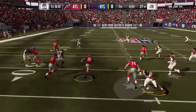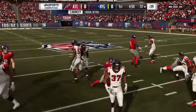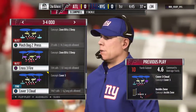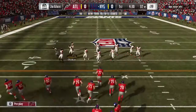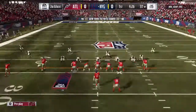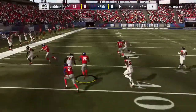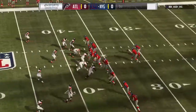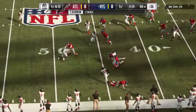The first carry for the former Nittany Lion. This is Saquon Barkley, and he'll be brought down right around the 37. It'll be a pickup of 10 yards, and that'll bring up a second and just a few inches here. They'll run it now out of the gun. And able to get this one across the 45 before he's brought down. A nice pickup there, 10 yards, and it'll move the sticks.